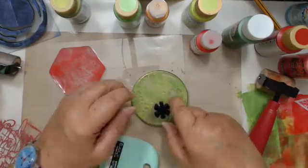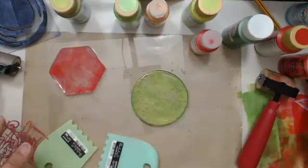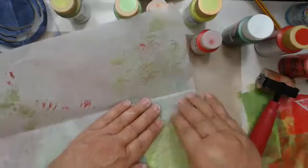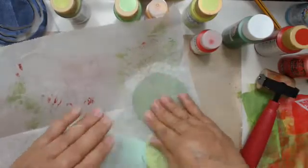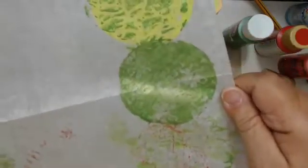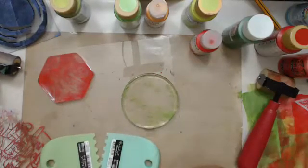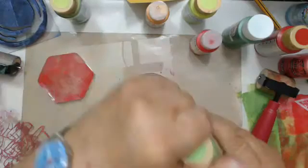I think I'll put one more here in the middle. I'm going to kind of overlap these. There's that. Can you see the metallic in that? That was pretty nice. Right, so this red one is dry now. So what can we put on top of the red? Maybe this light green. There, this one.